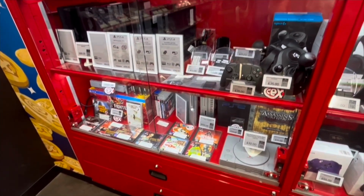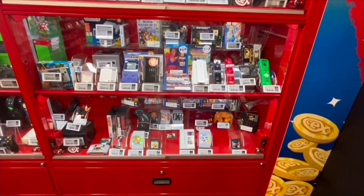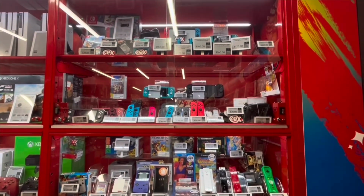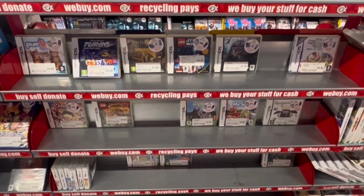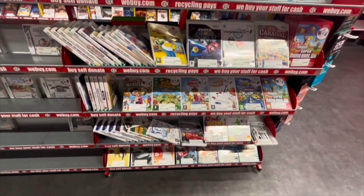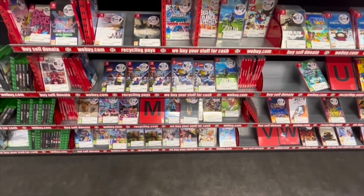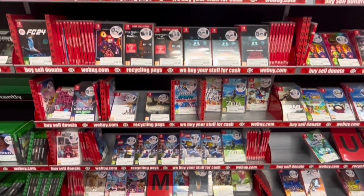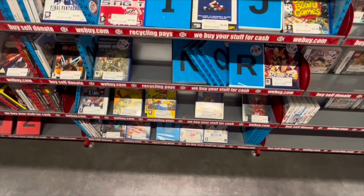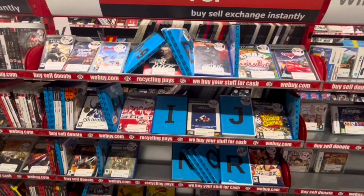So here's another view of that cabinet. Sadly, yeah, nothing really stood out to me there. But then this cabinet, there were some good stuff, which I talk about in the recap and the reasons why I didn't get anything. But here is the DS section for the shop, and a very small Wii section again. Sadly, nothing. Absolutely nothing. And to be fair, this place had a really great Switch collection, but there were absolutely tons of the Five Nights at Freddy's games. Don't know why. Anyway, we move on to the PS2 section.